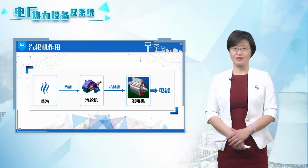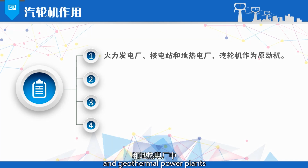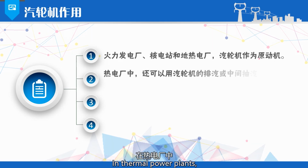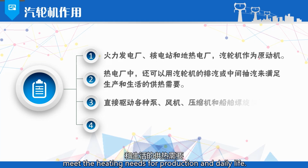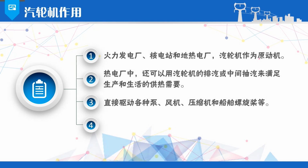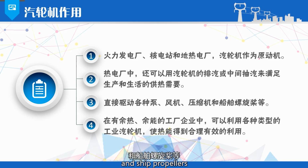For example, in thermal power plants, nuclear power plants, and geothermal power plants, steam turbines are most commonly used as prime movers. In thermal power plants, the exhaust steam or intermediate extraction steam from the steam turbine can also be used to meet the heating needs for production and daily life. Additionally, in thermal power plants, steam turbines can directly drive various pumps, fans, compressors, and ship propellers.